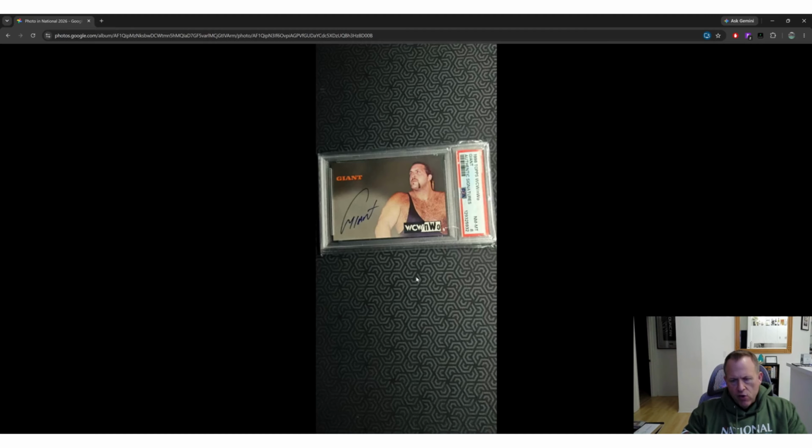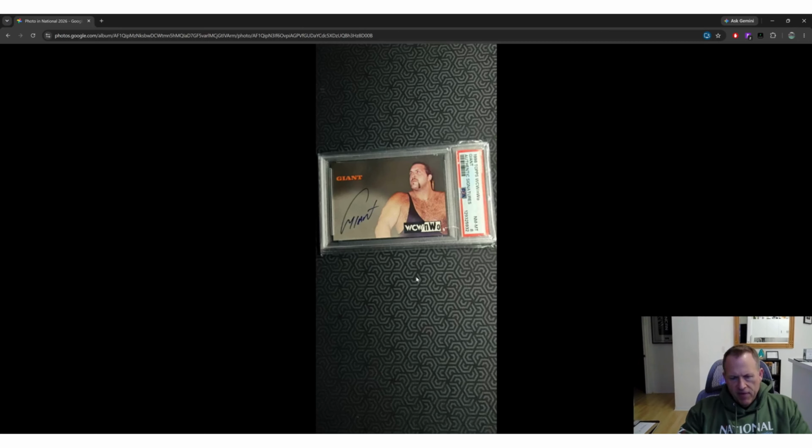This is the debut WWE NWO autograph set. I believe there's 37 wrestlers in the set. This set was featured in a recent PSA Magazine article. It's basically the holy grail of wrestling autographs. They're all on card. They're all gorgeous. And some of them are big money.